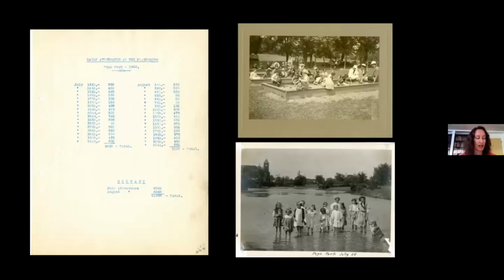Those not gardening might have made their way to Pope Park, which had hundreds of children using the playground each day, and probably as many in the wading pool too. The wading pool photograph somehow landed in the engineering collection, I think making it the only engineering photo to feature a dog.